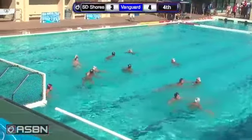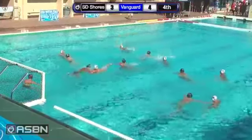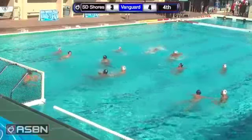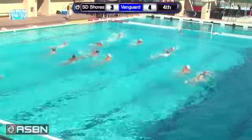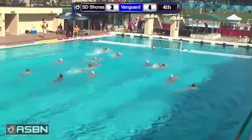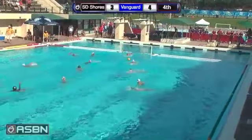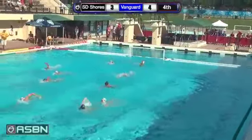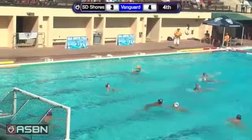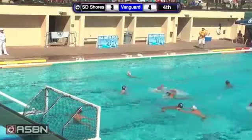Here's Shores on offense with 9 on the shot clock. We have our 18U final coming up after this. Outside try, save Saunders. That'll be Regency taking on LA Premier. So here's the thing about having a kid like Saunders in the goal. You can't take those 9-meter shots. You're really better off just dumping it into the corner because, well, crisis was averted for Shores there, but Vanguard knows and trusts their goalkeeper, and they're able to jump and transition as soon as they want.